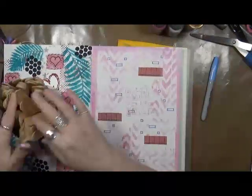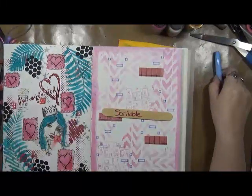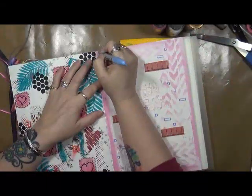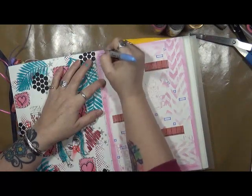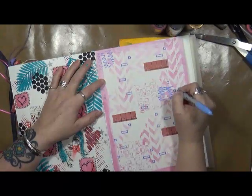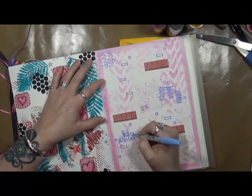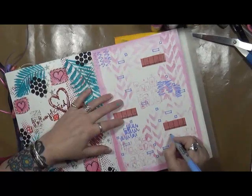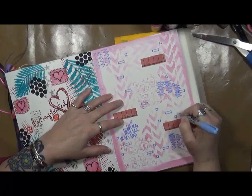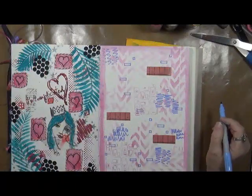Number 6 is this one. What's it say? Scribble. I don't want to scribble. All right, I'll scribble. This is my scribble. Actually, I'm writing hidden messages. No, I'm just kidding. All right, we scribbled. Okay, next.